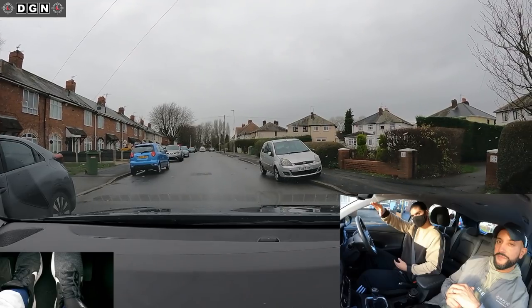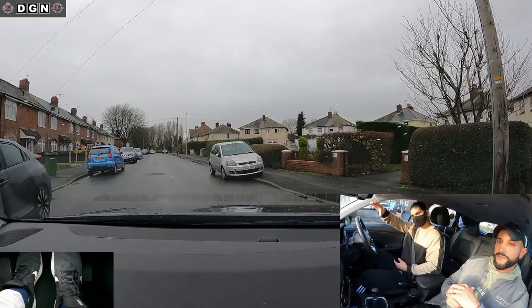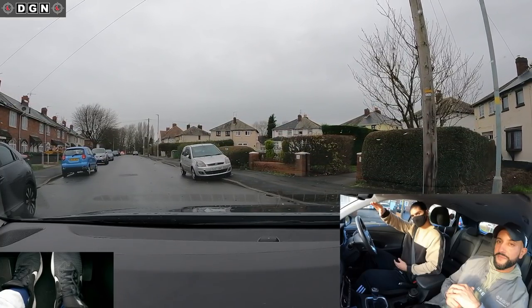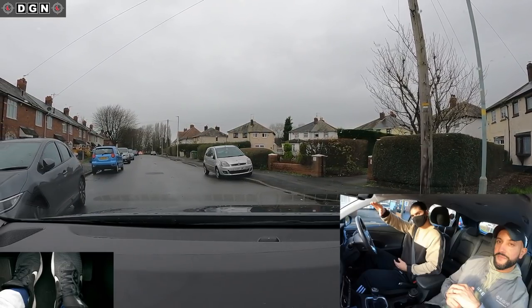Where should you have looked by now, Brent? That's it. You did look towards the right, but not towards the blind spot. Let's get close to this curb. I think that is close enough. Now let's start turning. That is very nice.